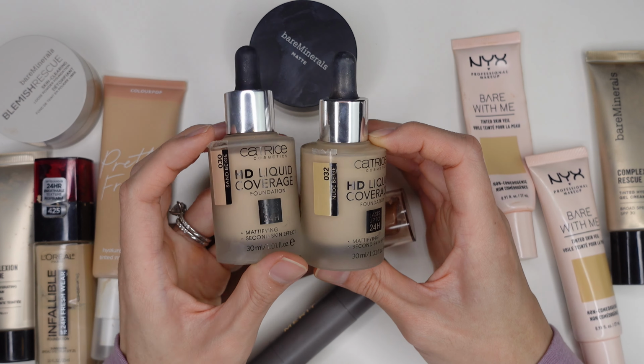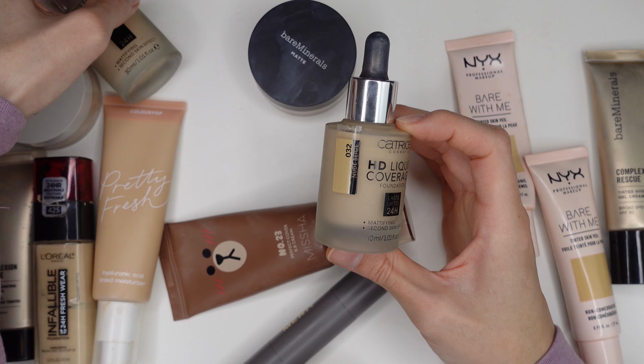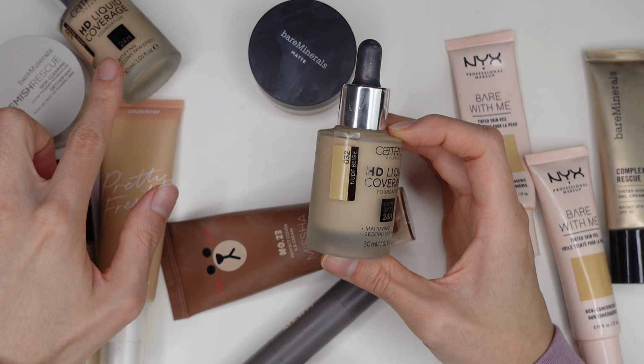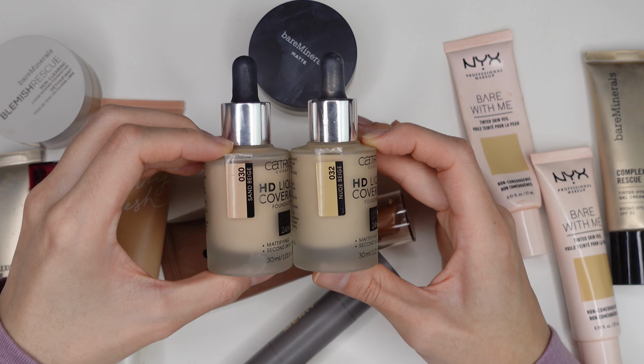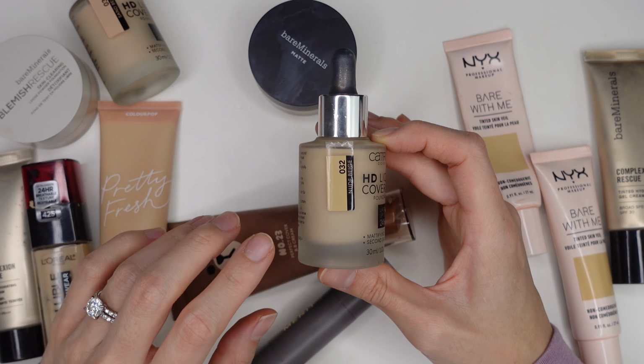For the same reasons I stated before, I'm definitely going to declutter at least shade 30 because I haven't worn that. I wore it once to see which one would suit me better, and of course, the more yellow one did. So I used that only one time. That will probably go for sale.